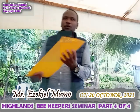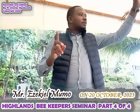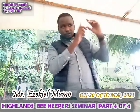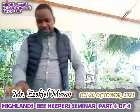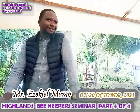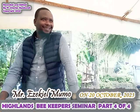So if you get this comb, crush it, put it in a small sufuria and add a little paraffin. Then take soot from the top of the old-style jiko, where they used to keep maize. Soot is smoke that has condensed there. Add it to your mixture of wax and paraffin and stir. What are you going to make? Polish. You have to change the color.